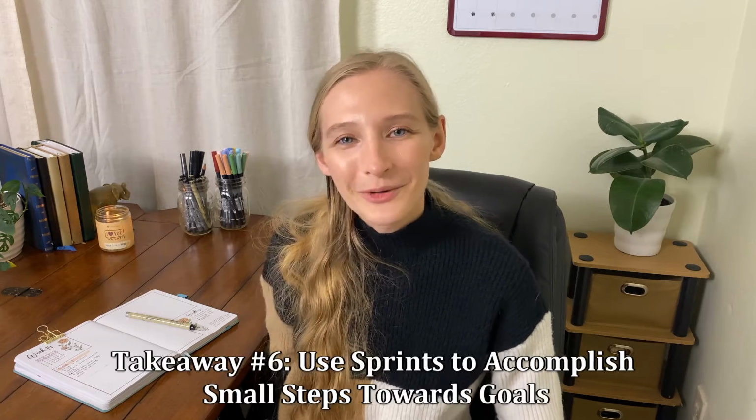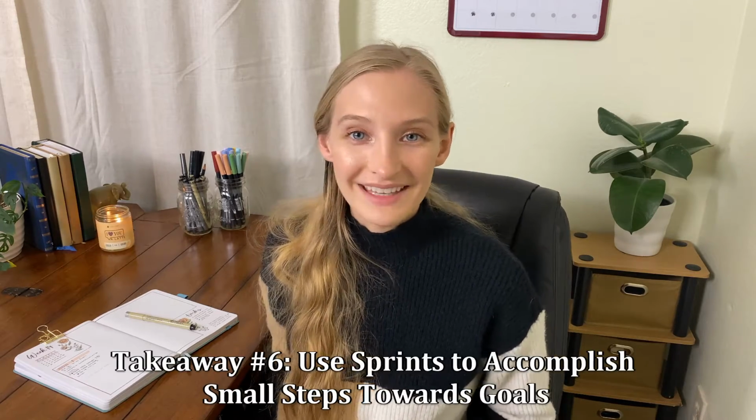Okay, the last takeaway before we get into some final thoughts from the last section in the book. I really loved the chapters on small steps and goals, and specifically the method of sprints. In the discussion of goals, Ryder Carol talks about the importance of breaking down big goals into small steps, not only for going about it in a more organized way, but it helps in several other ways as well.